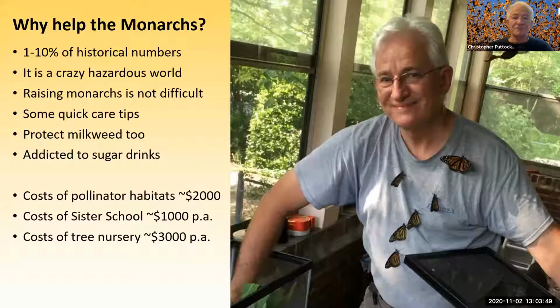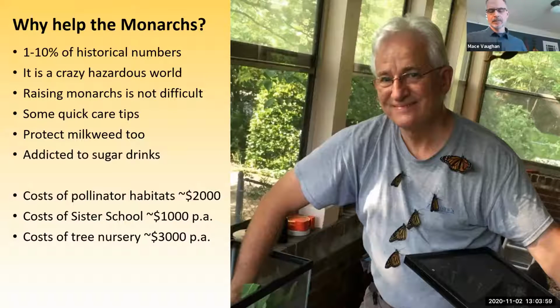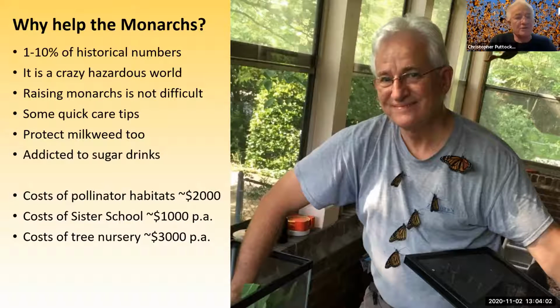We've obviously got to do something about this butterfly. Insects are really under threat everywhere. There are fewer insects around than there were a decade ago and five decades ago. The monarch butterfly in the east is probably down to 1% to 10% of its historical numbers from 50 to 100 years ago. And so the butterfly really does need help.